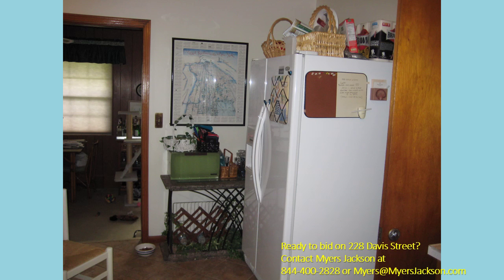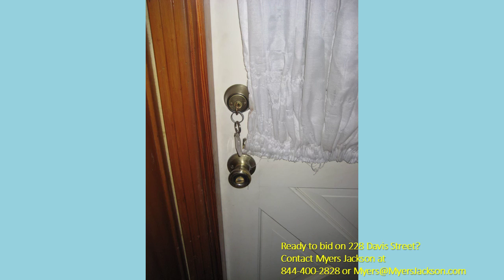Also in the kitchen is a Whirlpool side-by-side refrigerator freezer with water and ice in the freezer door. In addition to the ice maker, it has a humidity control drawer for fresh vegetables and another for meats. The kitchen is a nice size, measuring 9 2/3 by 15.5 feet. The door leading from the kitchen to the garage features another key-to-key deadbolt lock to keep you safe.